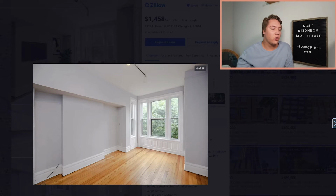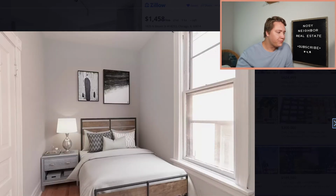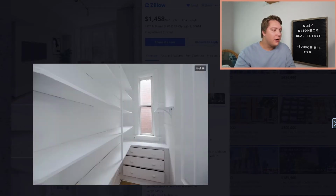You got that sort of historic charm to it with the moldings, with the wood floors, and it is a lot of great space. Here's one of the bedrooms. You got the closet. Here's one of the other bedrooms with the virtual furniture in here. The windows let in a ton of light. As you can see, they're not the biggest. This is probably a full-size bed with a nightstand. You might be able to get a queen in there, but beyond that, you're probably not gonna be able to get much more. Another closet here.